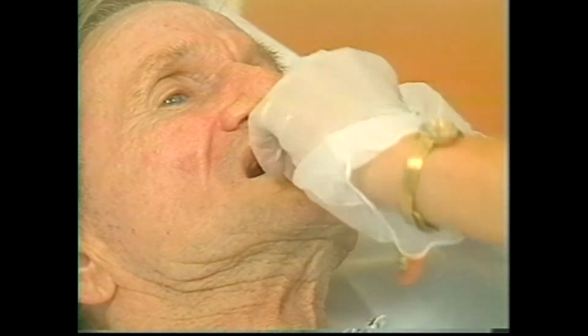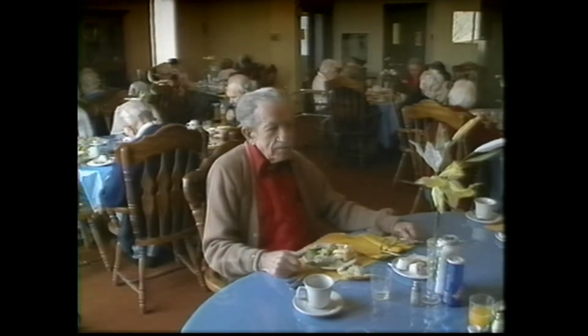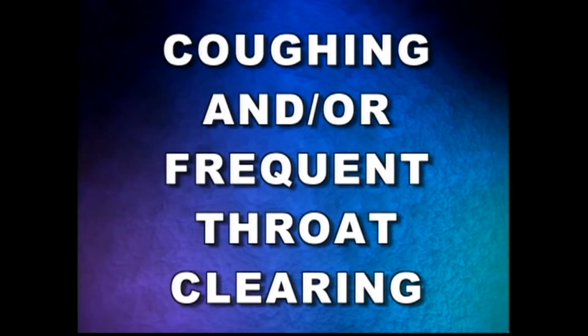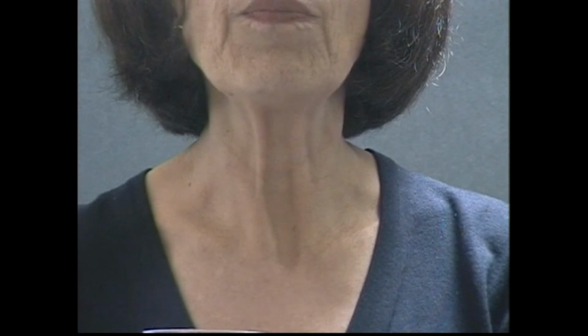When working with people who are at risk of dysphagia, it is important to know the warning signs of dysphagia. Warning signs include poor dentition, sore mouth or gums, or poor mouth care. Taking a long time to begin a swallow. The need to swallow 3 to 4 times with each bite of food. Coughing and or frequent throat clearing before, during, or after a swallow.